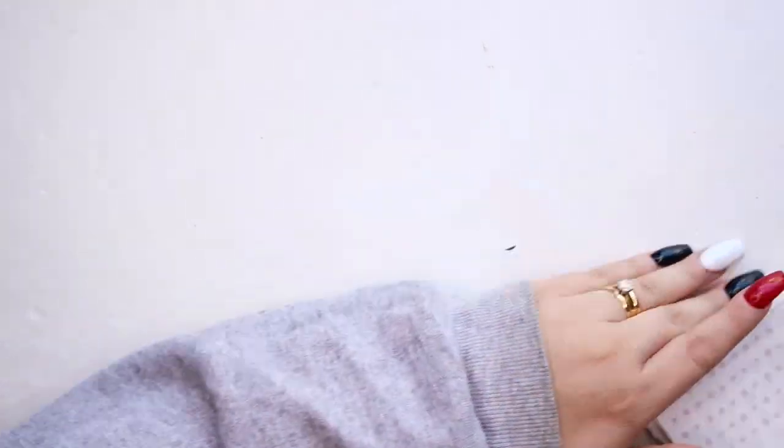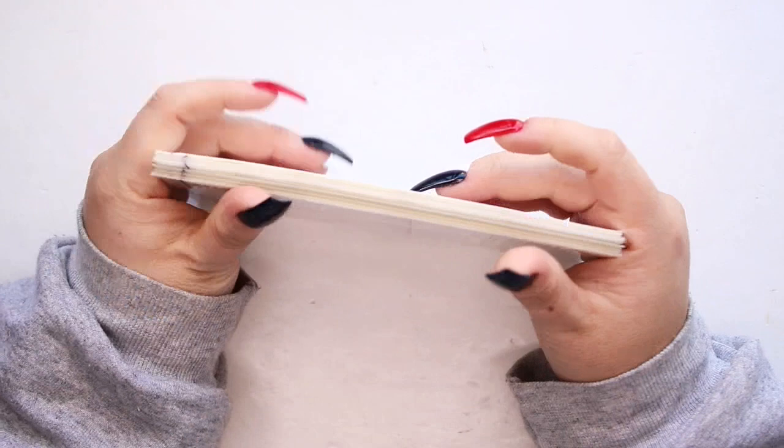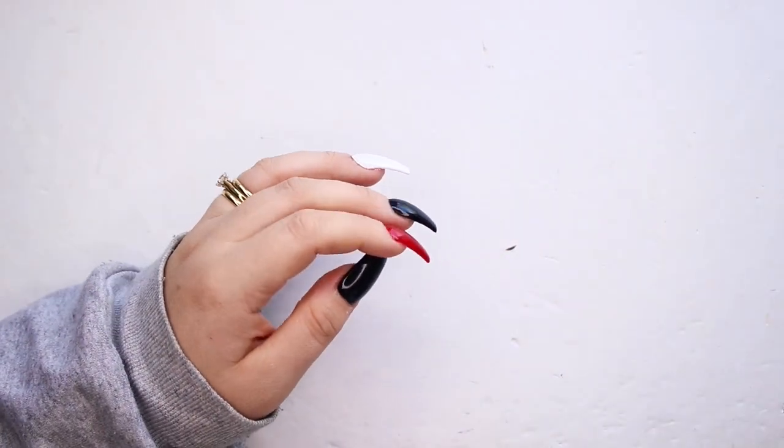And that is all from my foil bundles and from that shop. So I'm just going to put that aside so I can make some space.